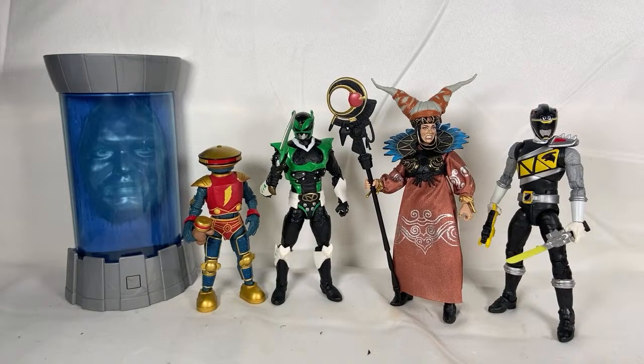The shoulder joint, because they were older figures. Keep in mind, these were from like 2009, so they were definitely 9 to 10 year old figures when I got them. The shoulder joint just disintegrated as soon as I took the figure out of the package. The arm just fell out when I lifted it up to pose him.